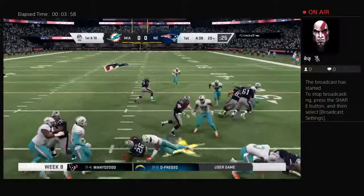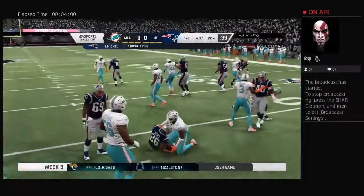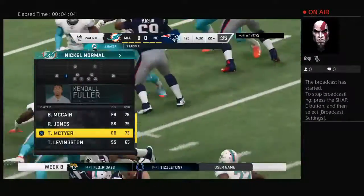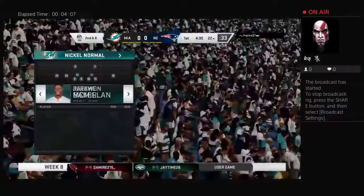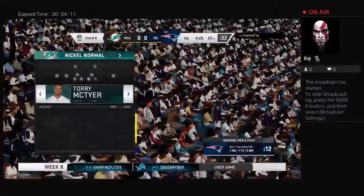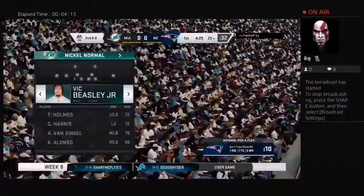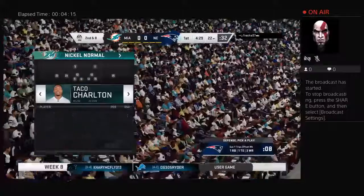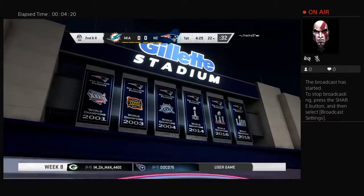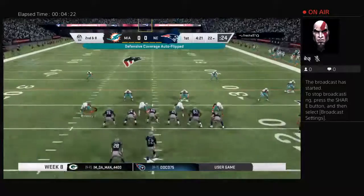They'll run for the first time with Sony Michel. And he is brought down at the 22 after a gain of 2. And it brings up 2nd down. 2 yards on the carry there. It'll be 2nd down. Brings up 2nd and 8 at the 22-yard line. The last run good for 2. Here's 2nd and 8.